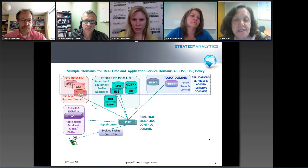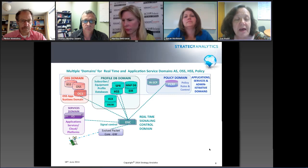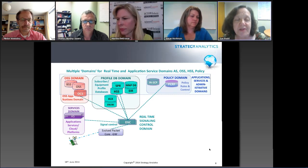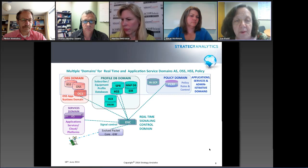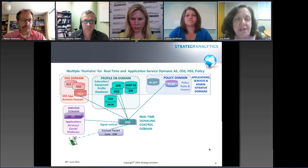Just to put this in context of how we actually manage domains of services, we've grouped the services into 4 types. At the bottom left, we have the application services, the conventional cloud services, which represent most of the applications that end users are familiar with. But then we have application domains that relate to the network functionality.